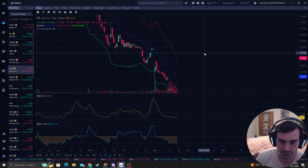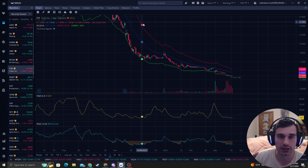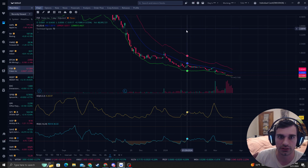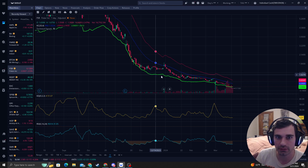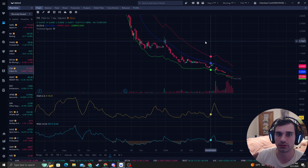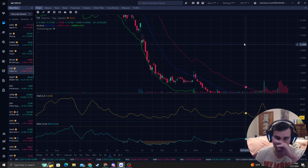All right, so let me show you a little bit of backtesting and where I traded this. You have your three bands. Your top band is your sell zone. Middle band is where price has to go back to. And then the bottom band is your buy zone. That is where you don't absolutely just get in, but you look for an area to buy and you wait for price to get there.